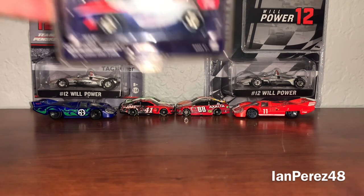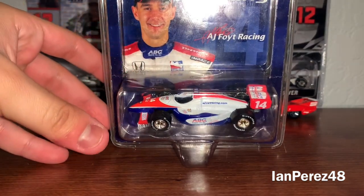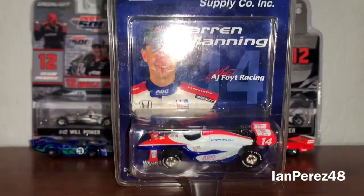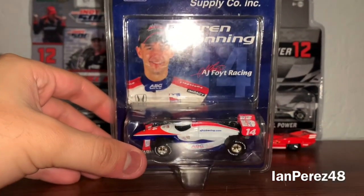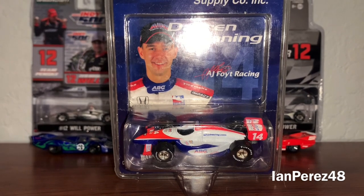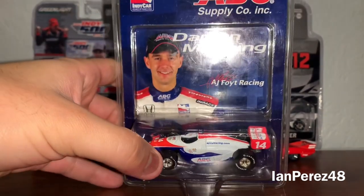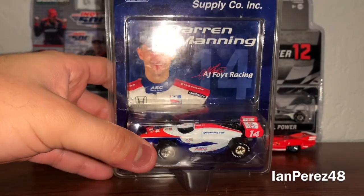Let's begin with this video. This is going to be on Darren Manning's 2007 ABC Supplies Company Incorporated Honda from AJ Foyt. And yes, I know what you guys are thinking: Ian, this IndyCar diecast is very rare. Yes, it is. However, when I was looking at IndyCar 164s with free shipping on eBay, this was $9.99 free shipping. And I'm like, oh man, I need this.